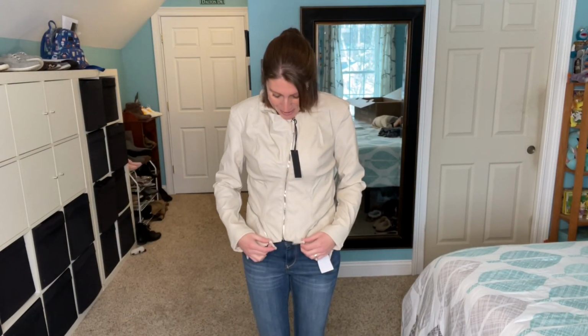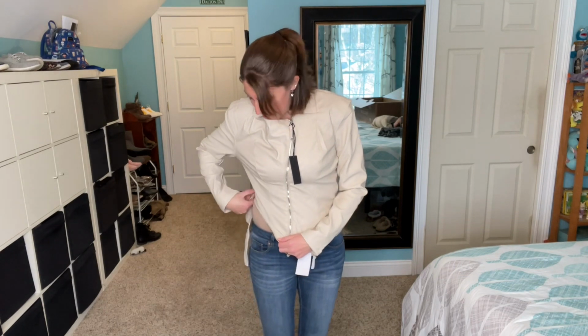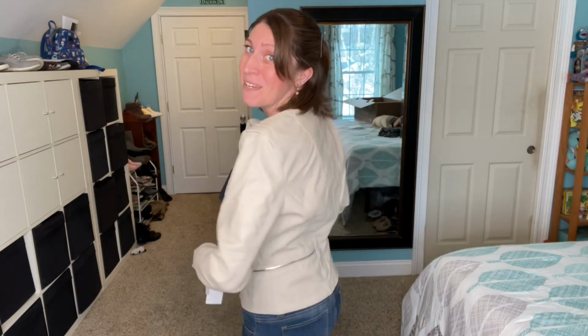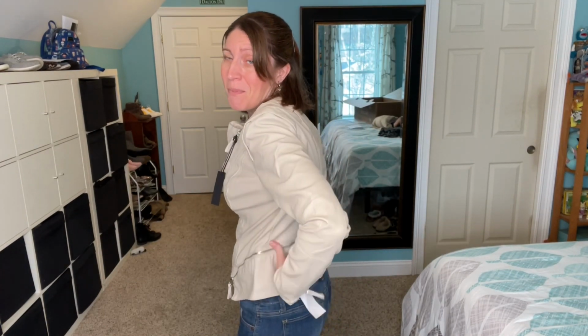So I'm going to show you what it looks like zipped up, because am I doing this wrong? It just looks strange to me. Maybe because it's coming forward in the front here. I don't know. Let me back up and show you. It has these two little zippers on the side here, which I don't know why you would do that. Am I doing something wrong with jackets, guys? I don't know. Both sides unzip. They don't seem to come all the way undone. You definitely can't unzip it the entire way, so I don't know what's going on with that.